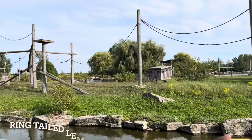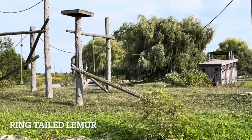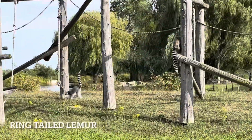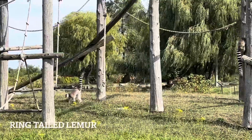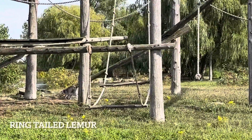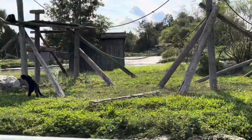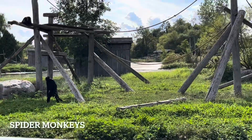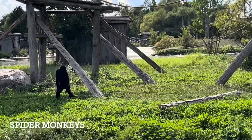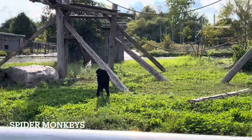Their legs and arms wide open. Hands also lack thumbs, and this allows them to move through the trees with speed and agility while in search of their diet of fruit and leaves. In the wild, they can be found throughout Mexico, Panama, and Ecuador.